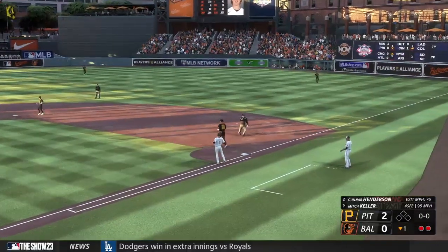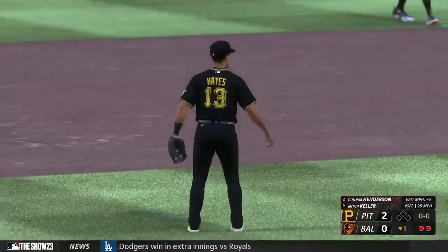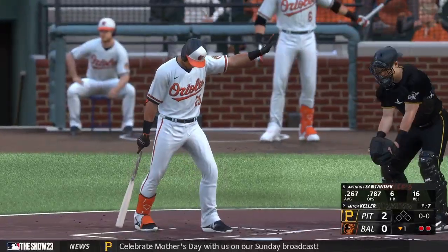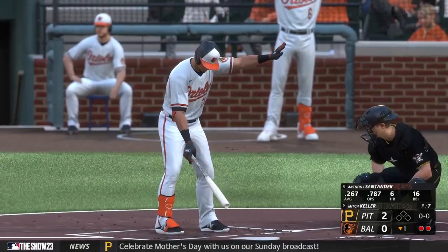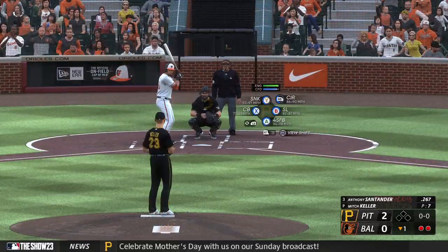Over to Cooper. Here tonight, an efficient start to the home first, two away. The right fielder, Anthony Santander. Anthony Santander at the plate. Not only can he hit the cover off the ball, he's got a great eye as well.